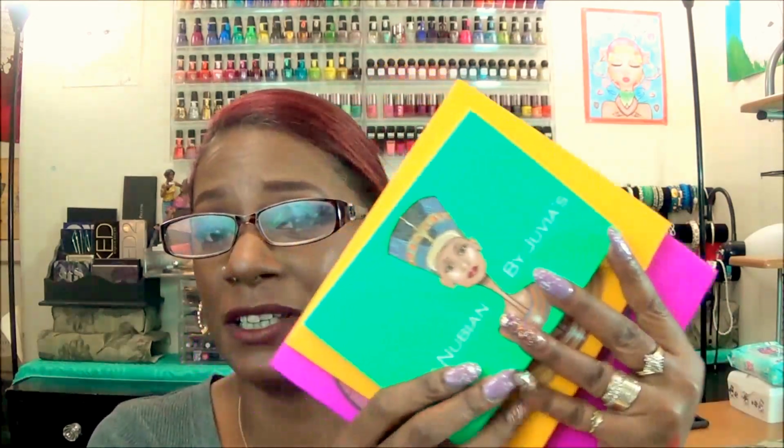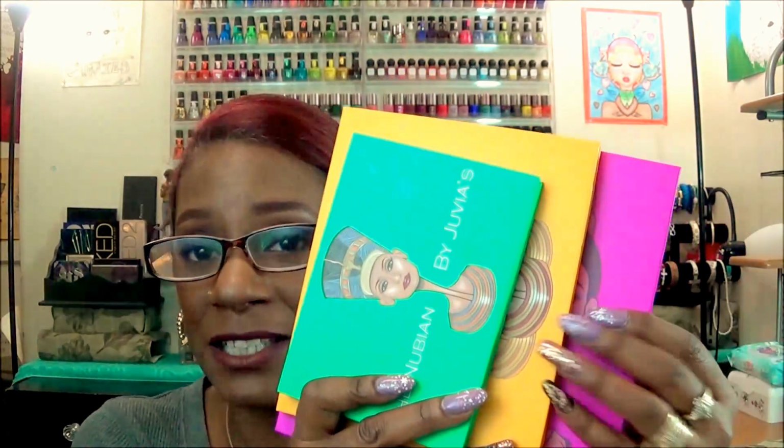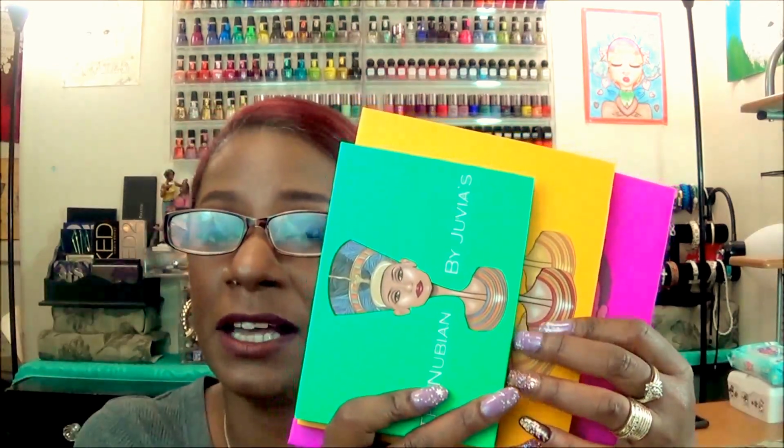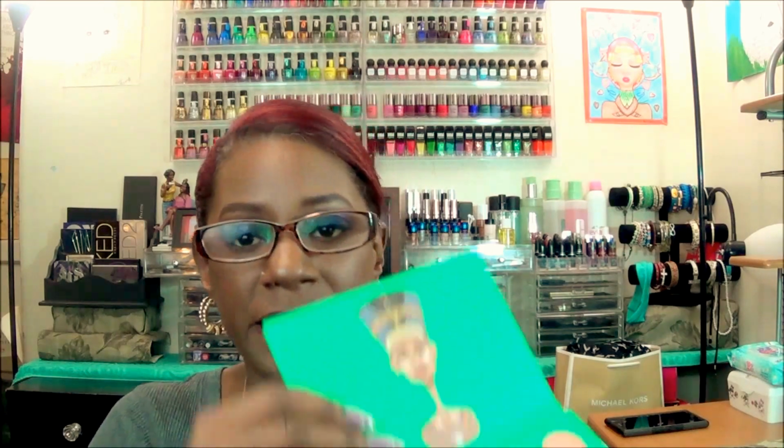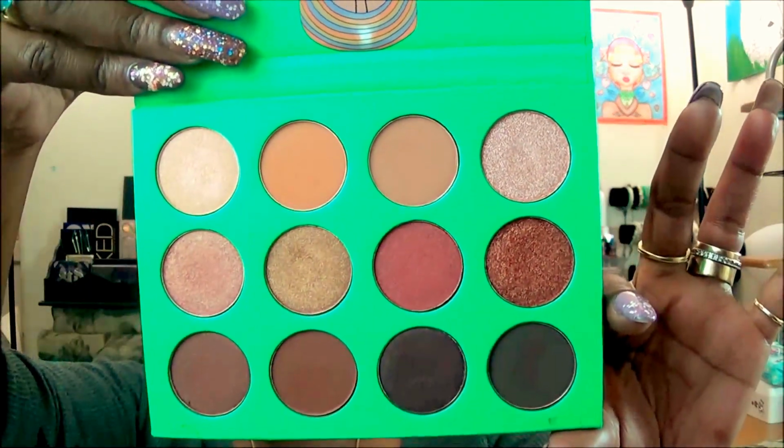Love it. These last 3 shadow palettes are my favorite for 2016. I recently got them towards the end of this year, maybe by the last month or something like that. And I love them because they are bold colors, they are neutral colors, they are in-your-face colors, black owned brand, and those are the Juvia's Place palettes. Masquerade palette in pink, Nubian 2 in yellow, Nubian in the green. Oh my goodness, if y'all have not gotten these palettes, I don't know what you're waiting for. Get your hands on these palettes.